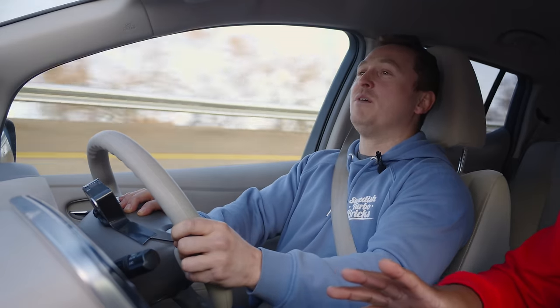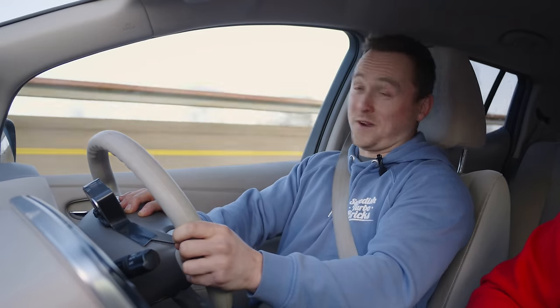Can I just say, this is not the way you're supposed to drive a Nissan Leaf, or any car for that matter. Well, there are some brands in which this is perfectly acceptable. BMW. No, you cannot say that. You get in trouble if you say that.